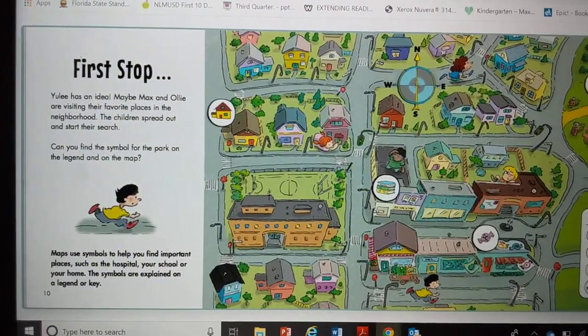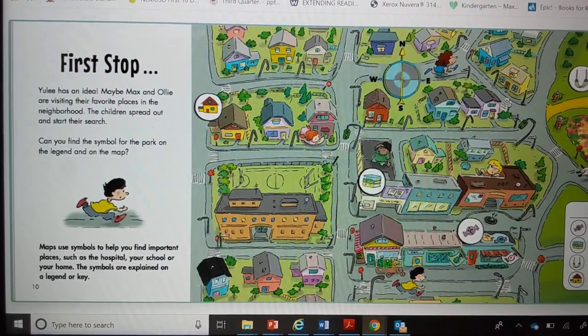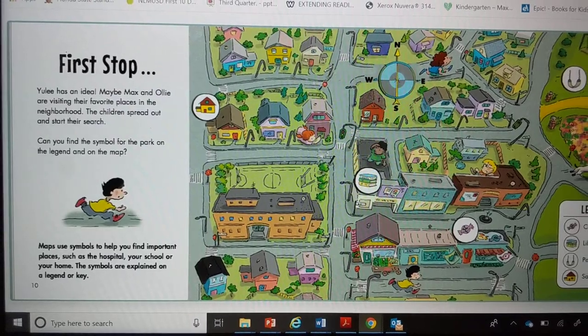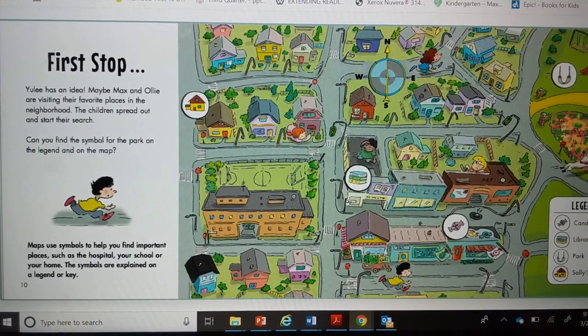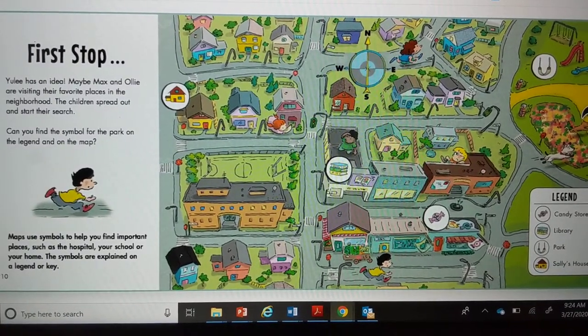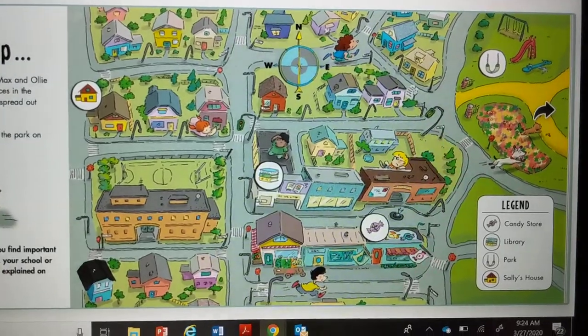First stop. Yuli has an idea. Maybe Max and Ollie are visiting their favorite places in the neighborhood. The children spread out and start their search. Can you find the symbol for the park on the legend on the map? Oh, here we go. Let's go over here.